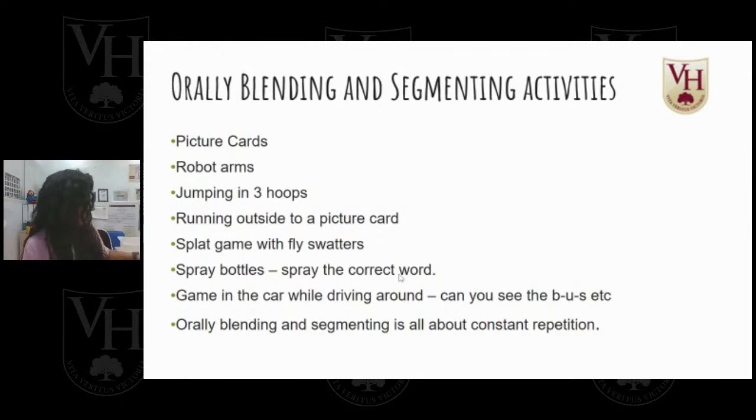So in class, we use lots of picture cards with just simple CVC words. So box, man, jam, and zip. And then I would ask the child, you can go and run and put them all around your house or all around the playground. And I'd be like, right, run to the zip. And they'd be like, zip. And they'd have to run and find the zip picture.